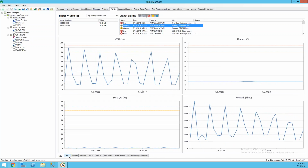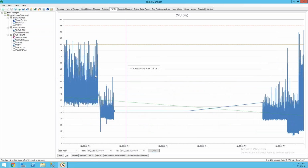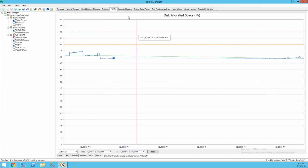And down here, take a look at historical data. So here's my historical data from the last hour, or maybe even I want to go and bump this to the last week. We'll go and load this, and you can see over the last week I've had spikes on certain days, downtime during the weekend, and then it's the start of the week again, it's certainly spiked it. So this is a good way to kind of really see the live behavioral patterns. We've also included the historical data across your different disks and cluster shared volumes as well.